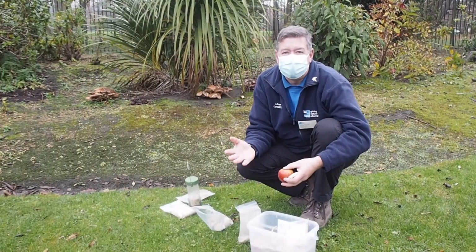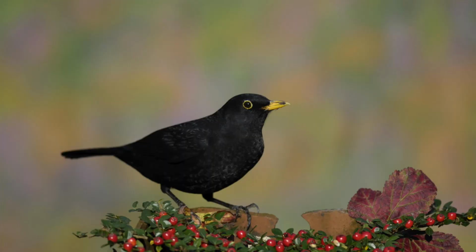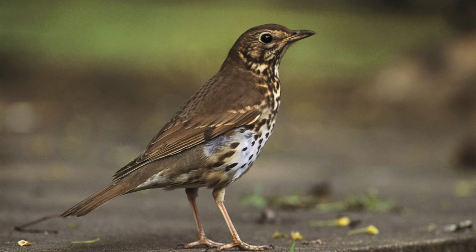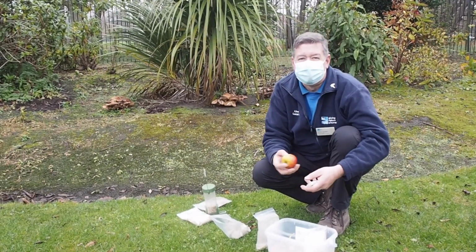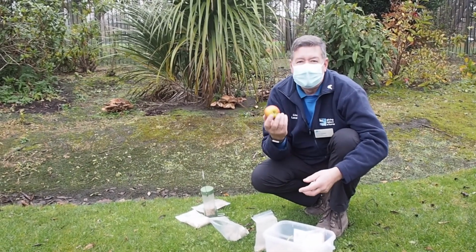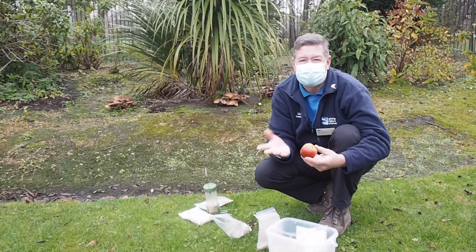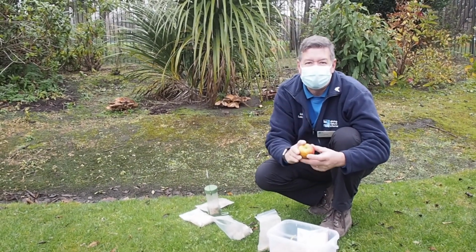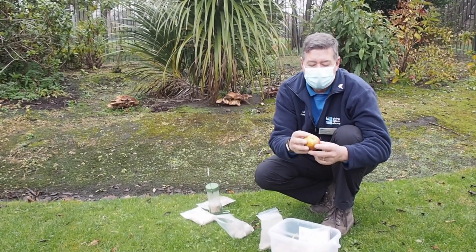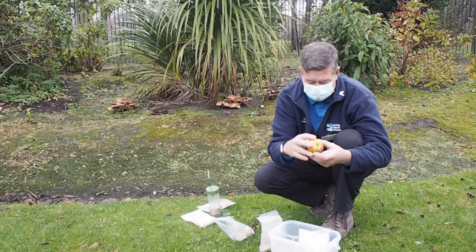Not all birds like to use bird feeders. Blackbirds, song thrushes, they'll struggle a little bit with a bird feeder. So they like to be able to find food that's a bit more simple. Basic food that we can throw out. You don't have to have the best apples in the world, even when they go a bit wrinkly. Cut it in half, put it out, just don't put the skin up. Make sure they can see the fruit.